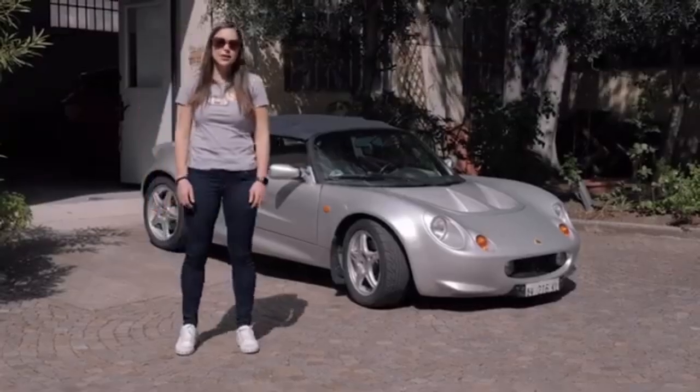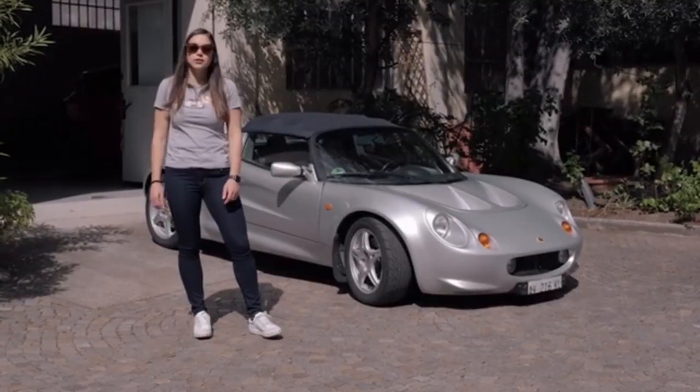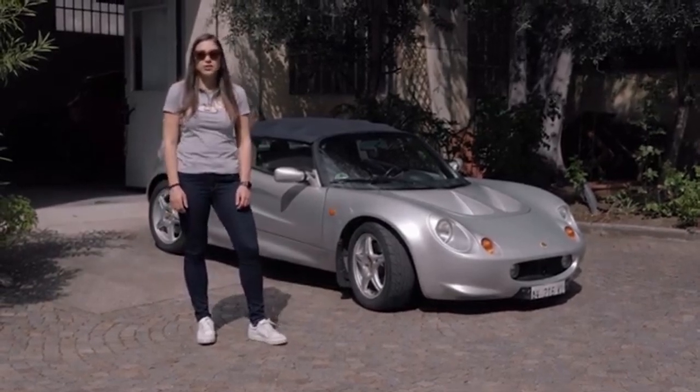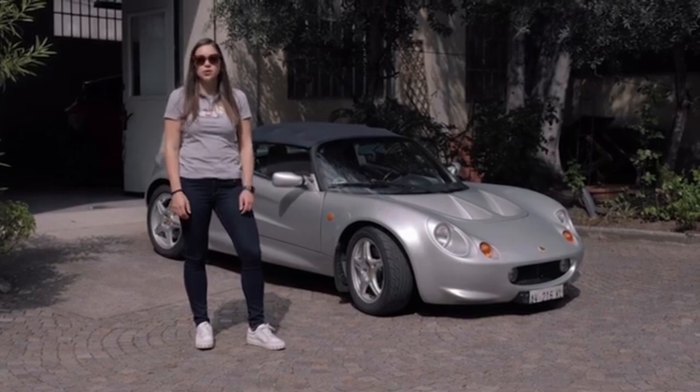Hello, I am Elisa and this is my Elise S1. I got it in 1997 when I was 4 years old. It has been with my family and with me since then.